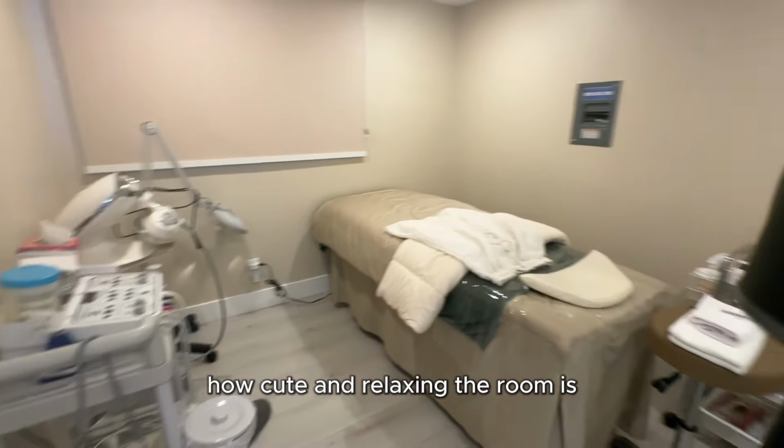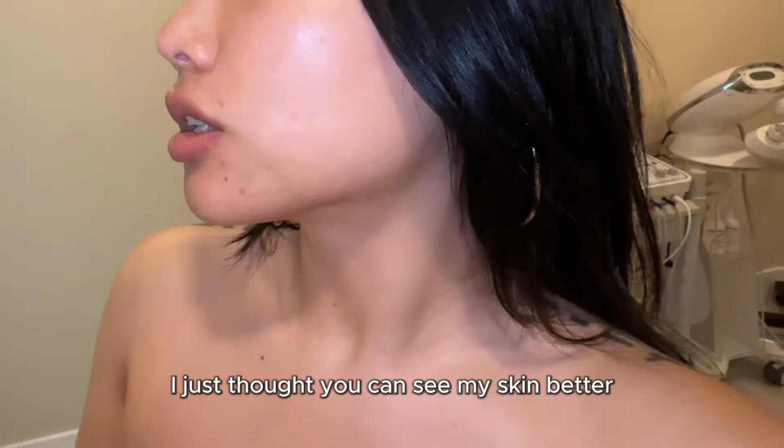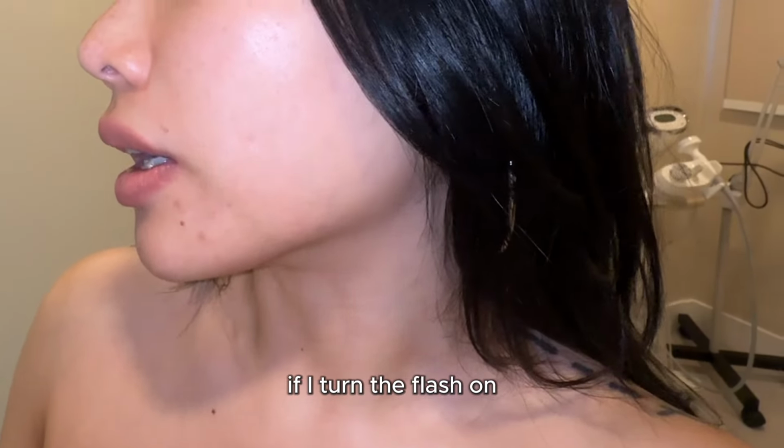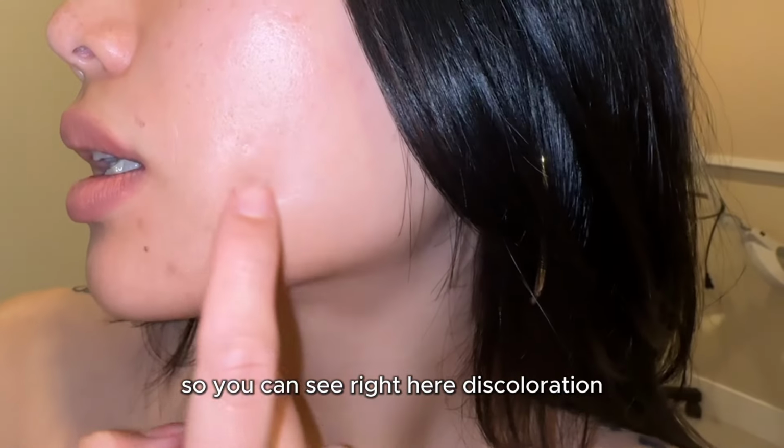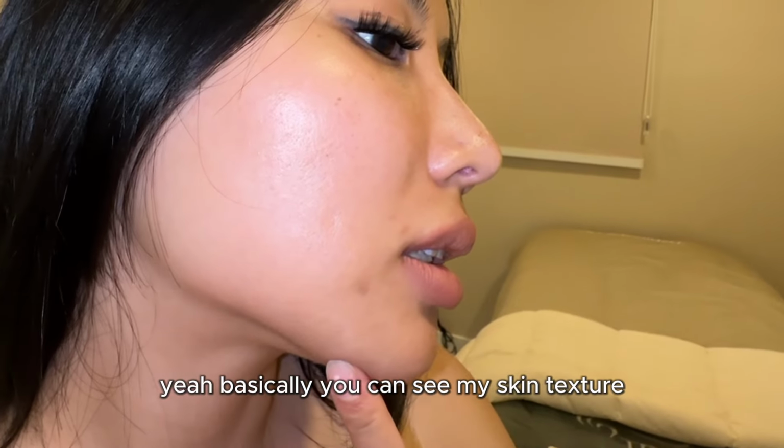Look how cute and relaxing the room is. I'm so excited for this. I just thought you can see my skin better if I turn the flash on. So you can see right here, discoloration. Yeah, basically, you can see my skin texture.